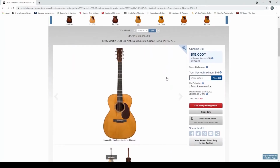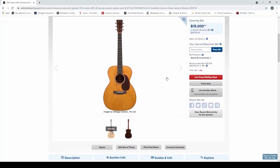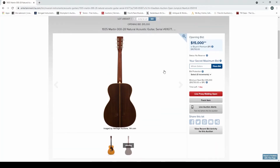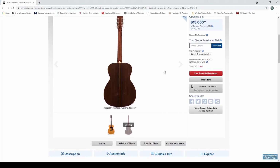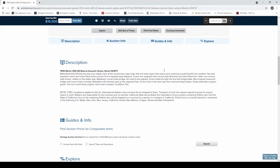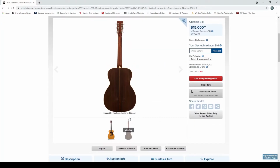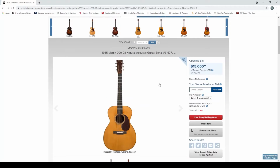1935 Martin 00028. Opening bid 15,000. Buyer's premium 18,007. So it doesn't look like there's any bids on that so far. Refinished, that one. I'm surprised I don't have a few more pictures.